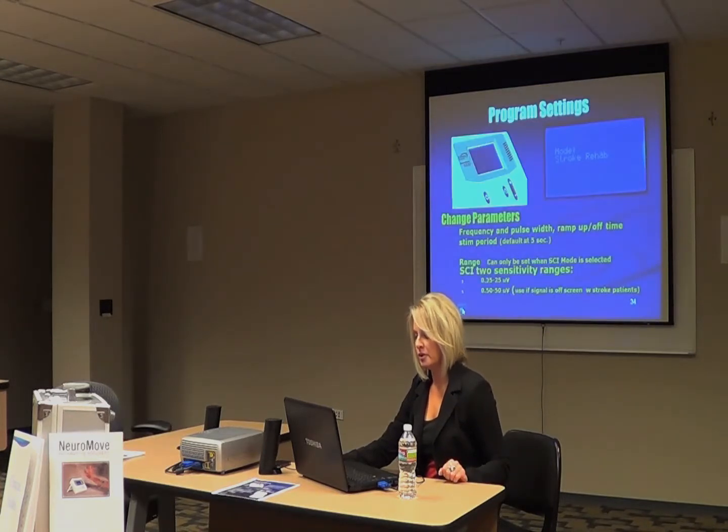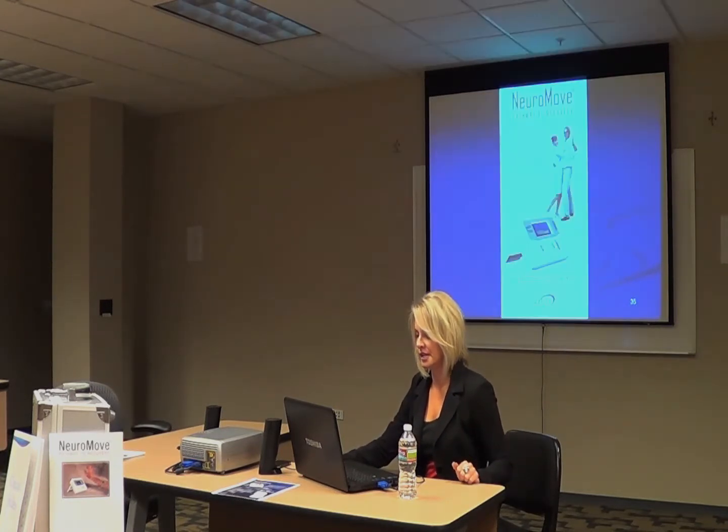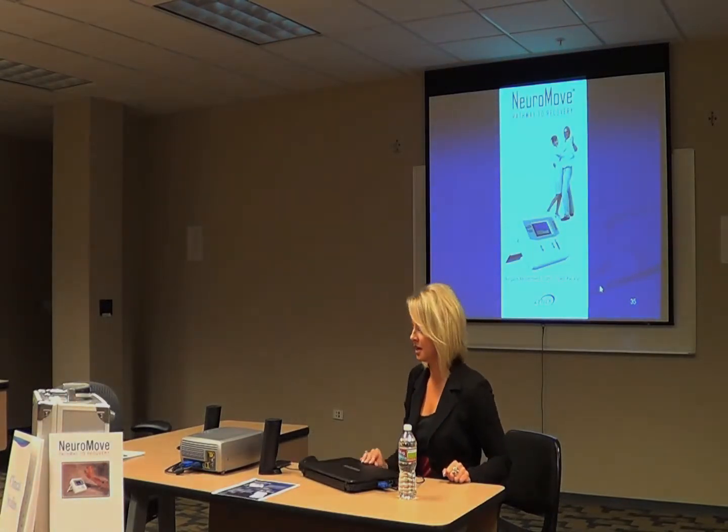The changeable parameters I'll talk to you about. The 2 sensitivity ranges, that lower, that 0.25 is actually a spinal cord injured setting. As you can see, it's 5 times more sensitive, but that lower setting is the more sensitive setting. So that is the PowerPoint. We'll go ahead and get some hands-on.